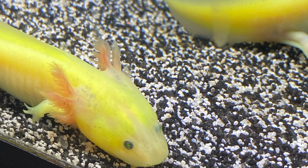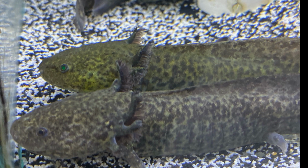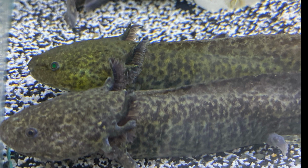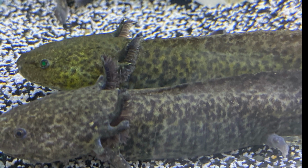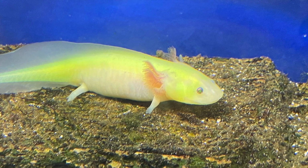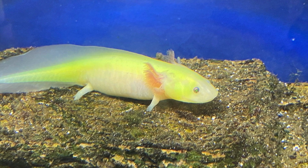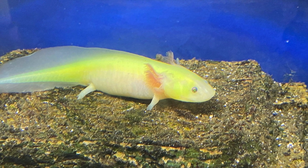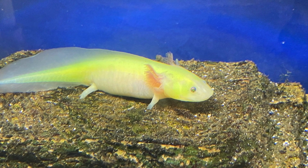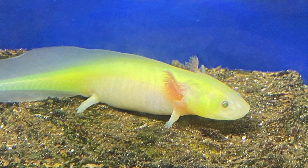Oh, I like the wild type all the way in the back there with the green eyes. Yep. Freckles. That's what I would call them if I got that one. Freckles. I really like this one though. I'm gonna text her the different pictures of the different morphs, and I'm gonna let her pick. But of course I'm gonna have to tell her which ones are my favorite.